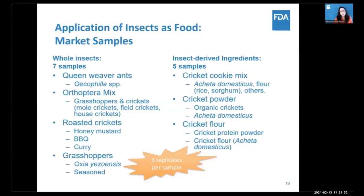So now let's move on to talk about the applications of this metagenomics approach for insects marketed as food. So we selected both insects sold as whole and also some insect-derived ingredients. And we used 3 replicates, for example, that we analyzed. For whole insects, we selected 7 different products, including queen weaver ants. The ingredients list panel in the food label listed Oecophila species.